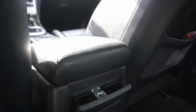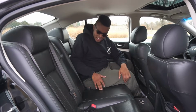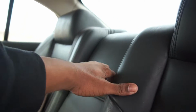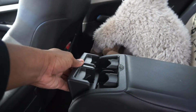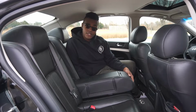There's an ashtray for the homies if you're rolling 4 deep in here, because there is a middle seat belt, but the center hump for the drivetrain is so big. There's also this really big center console, but it's just an armrest with small cup holders. There is a pass-through, but like I said, the rear seats don't fold.